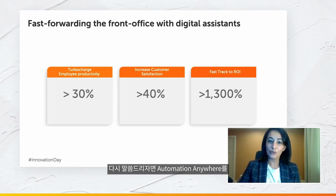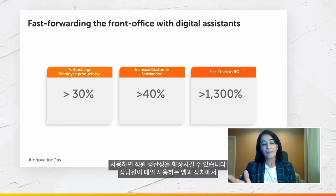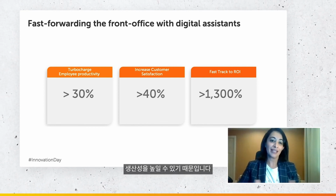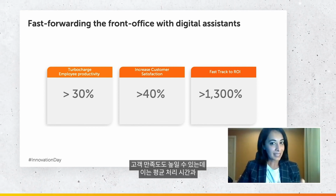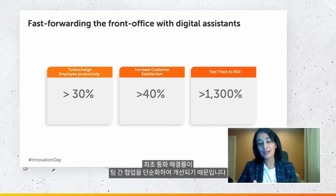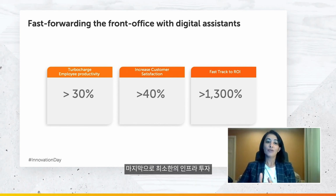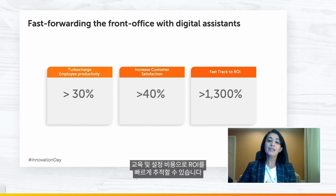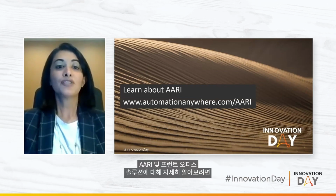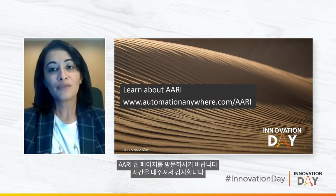To reiterate for you, with Automation Anywhere, you can improve employee productivity by enabling your agents to be more productive from the apps and devices they use every day. You can increase customer satisfaction with improved average handle time and first call resolution rate by simplifying collaboration across teams. And finally, you can fast track ROI with minimal infrastructure investments, training, and setup costs. And to learn more about RE and our front office solutions, I'd encourage you to visit the RE webpage.